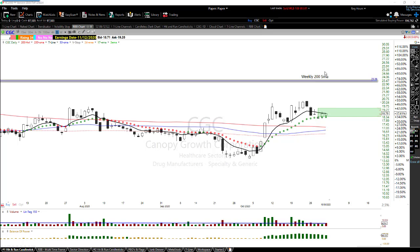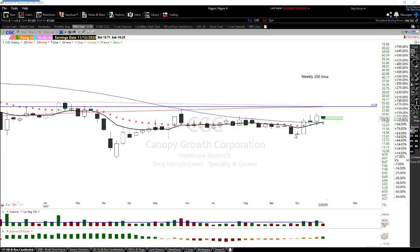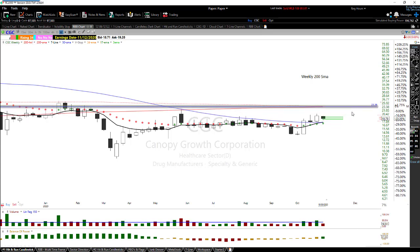CGC, as well. Let's start with the weekly on this one. So here's the weekly. We have a beautiful morning star signal here that popped up, and we're right above the 50-period moving average. We've got a beautiful rounded bottom breakout setup here. I've got my target up here at 2340, right at the 200-period moving average.